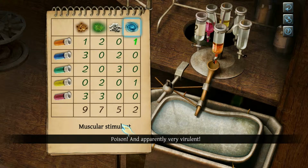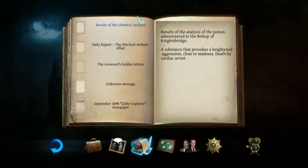Poison. Perfect, and apparently very virulent. So he's poisoned as well. Results in analysis of the poison: bishop nitrate, a substance that provokes a heightened aggression close to madness, and death by cardiac arrest. So it wasn't torture. The poison was force-fed into his mouth and gave him a cardiac arrest.